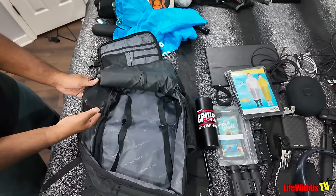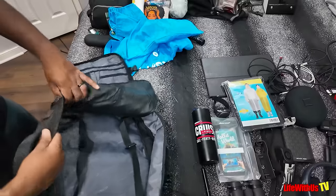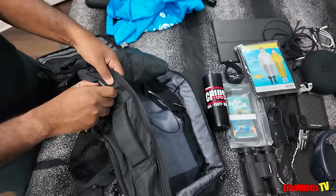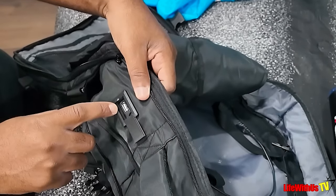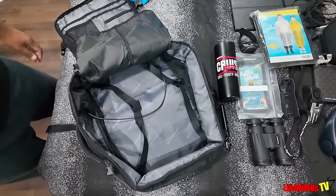But I didn't show you guys, it has a place to put your portable charger in there. You can plug it up. So on the outside of the bag, I can go ahead and hook up my phone right there and charge it with the USB or the USB-C. All right, so let's go ahead and start loading on up, man.